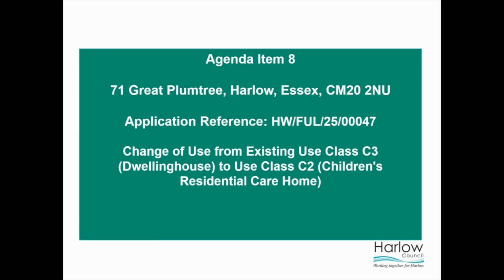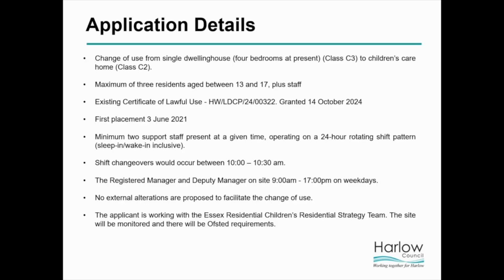Agenda item 8, the application before you is the change of use of an existing residential dwelling, which is used as Class C3, into a Class C2 children's residential care home. The change of use is for a maximum of 3 residents aged between 13 and 17, plus staff.